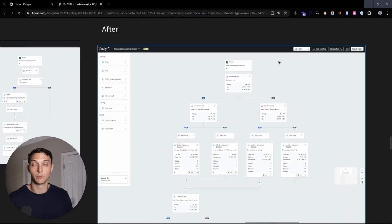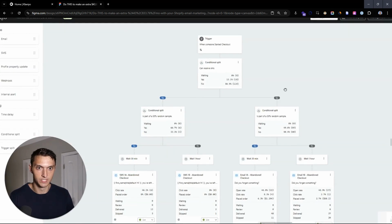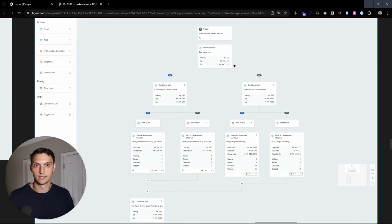Instead, what we did to prepare them for more traffic and to really maximize the number of carts that are recovered, this is more of what we need. So you can see here, it's the exact same flow. It's the abandoned checkout. This is what we built. So we're first looking at SMS. So we're splitting them up into people who can receive SMS, because we obviously want to focus on SMS. This does really, really well if a person has signed up. So we're conditionally splitting on the left side here. And then on the right side over here is people who just signed up for email.